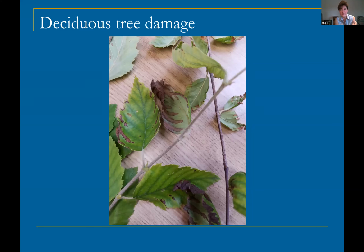This is a birch. These are birches that were newly planted in May and not watered appropriately. And you can see the interveinal necrosis, the dead tissue in between the veins.